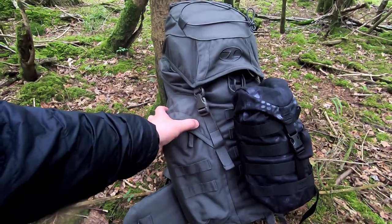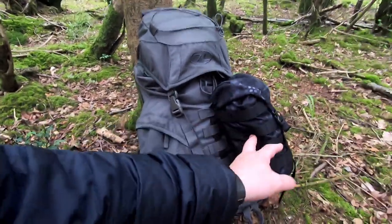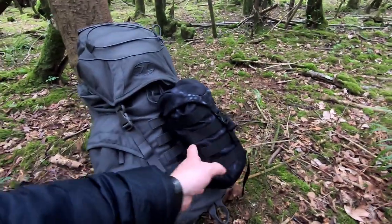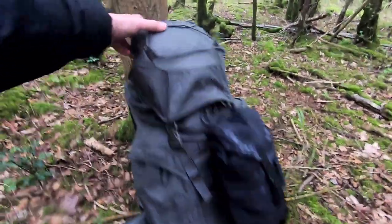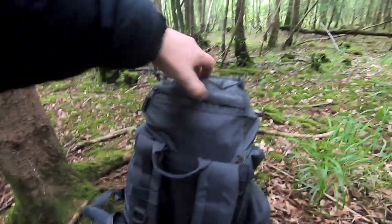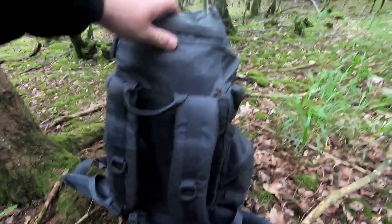That holds a 1.4 litre Nalgene bottle perfectly. This is what I've added on, which I had hanging around. That's an extra 9 liters, and that just fits on the straps that go down there. I just wanted to have the option to chuck something else extra in. It's got a zip at the top here, and then it's this regular sort of military style straps on the back.